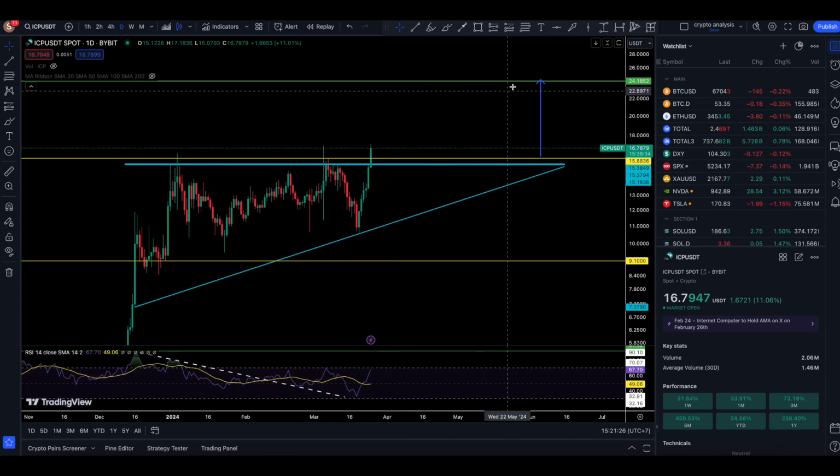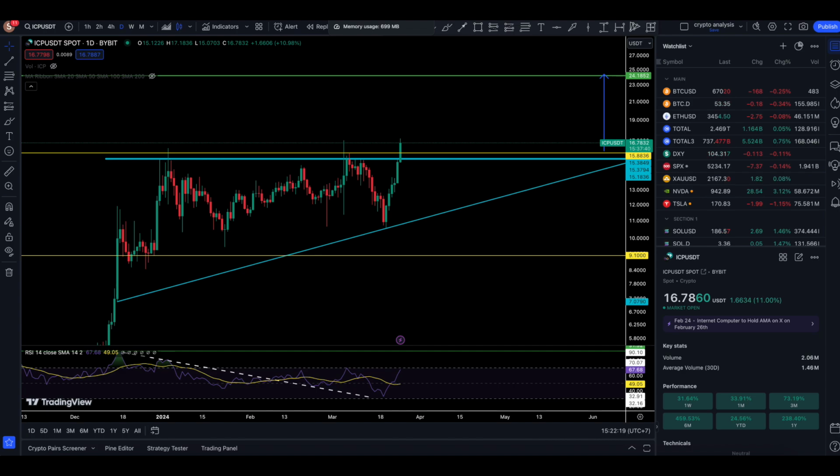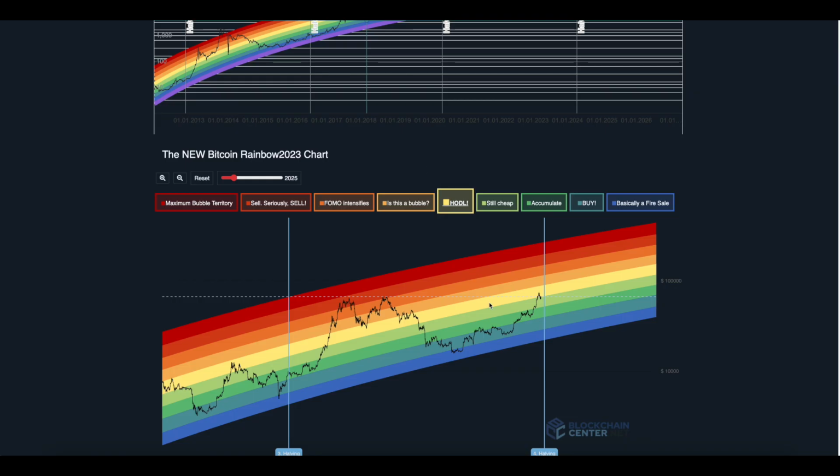However, my target is still around $24 over here for ICP, and we do have to be a little bit more patient over here with our ICP, because BTC is still before the halving event, and most importantly what happened over here, we were in hodl area, the yellow band for Bitcoin, and we pulled back to still cheap area, the bright green zone. So that is very good.